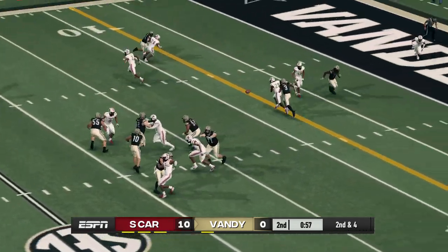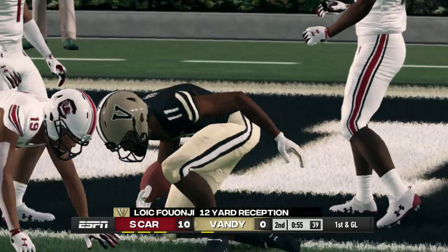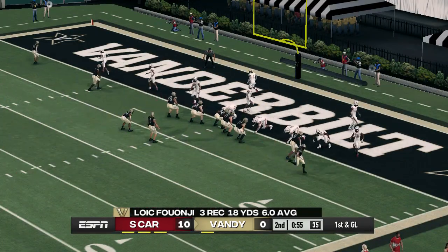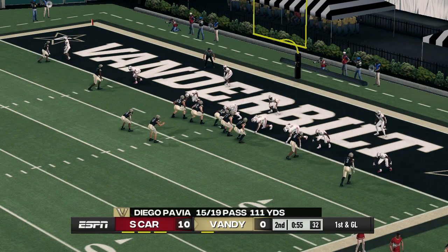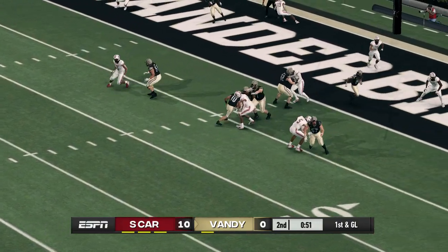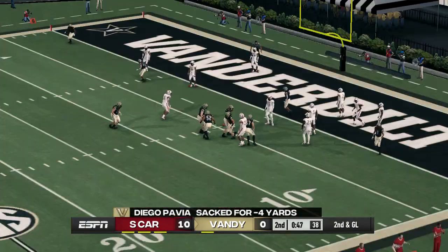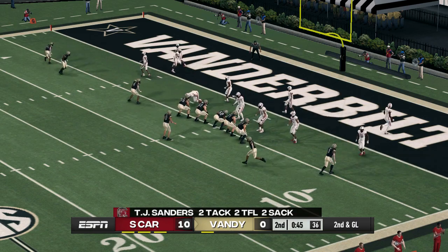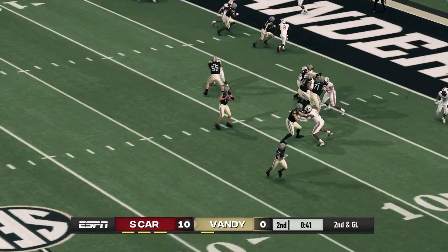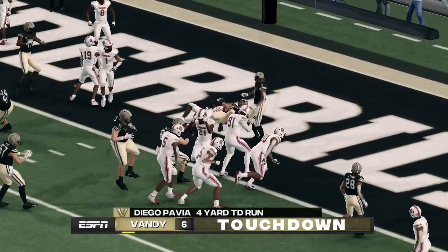Tackle right away. He's on the run. And he's sacked. Kill, kill, kill. Yellow three. Yellow three. Now he's scrambling. And he's going to run this one in. Touchdown.